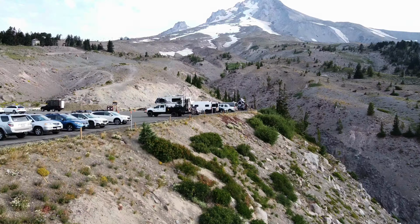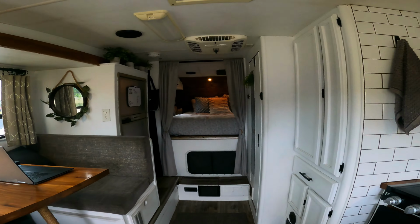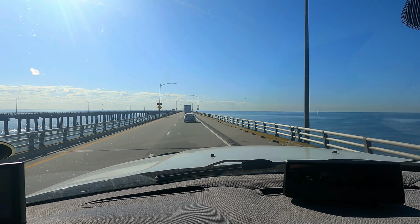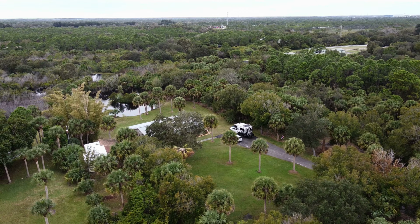We're Eric and Marissa. We've spent the last 2.5 years traveling full-time in our renovated truck camper to places like Baja, Mexico, Canada, and 42 states in the US. This fall, we migrated south to where we're picking you up today in Florida.